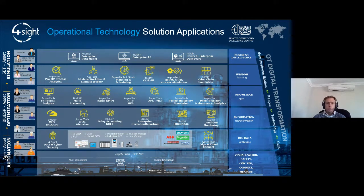Then moving up, BluESP is an integration service provider for AspenTech. We have a whole bunch of software solutions to take the data and add value to it via things like MES, historians, advanced process control, machine learning, process simulation. The information and knowledge layers typically use historical and real-time data to understand current state. Then as we move up to the wisdom and intelligence layers, we start to use the data to look and plan for the future, whether it be in what if scenario planning or predicting the future state. So there are no surprises and you're able to make better business decisions.